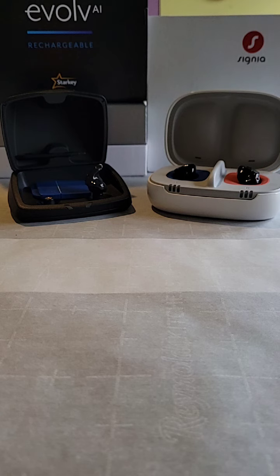Now, when I put it in auto mode, that shh sound dropped. But again, you would like either one of them, I'm sure. But for me, subjectively, the AI Evolv 2400s was the winner, by just a margin, a very close margin.